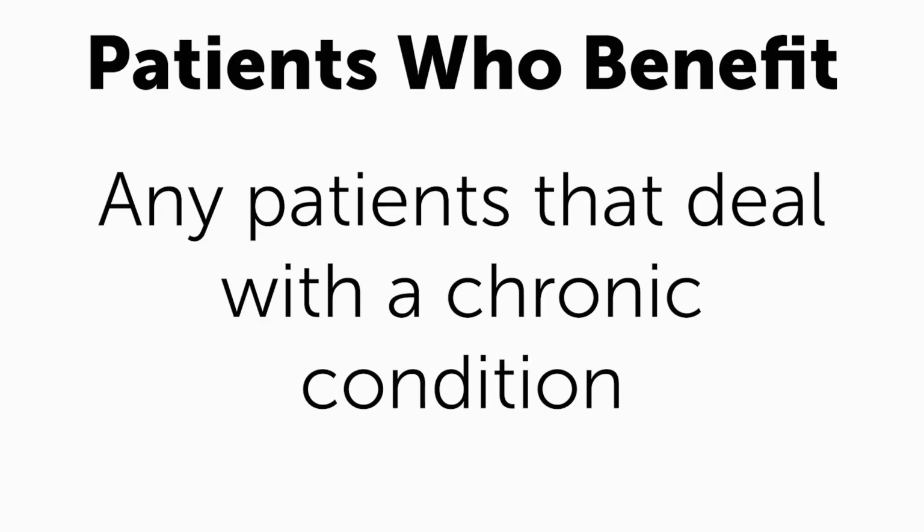Patients who benefit from working with a clinical pharmacist are any patients that are dealing with a chronic condition. So diabetes, hypertension, asthma, COPD. We also specialize in specific treatments like hepatitis C, as well as HIV PrEP therapy management, and any patient who has questions about their medication or they need more optimization and better support with their medications.